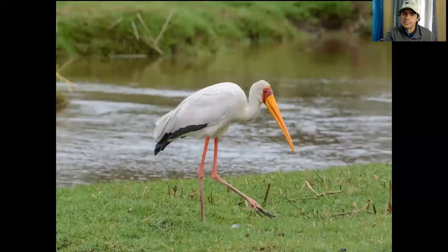You heard me say yellow-billed stork. It's a common bird around water, but I just think they're fantastic. If anyone has traveled to India, they're very, very similar to the painted storks we get in Asia and in India. Oh, I sometimes wonder if they can be separate species. I don't know, but I guess that's where your genetics come into play.